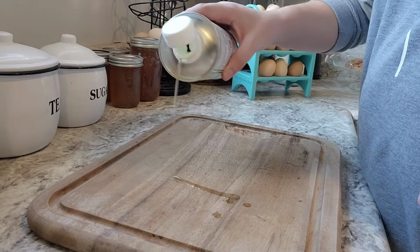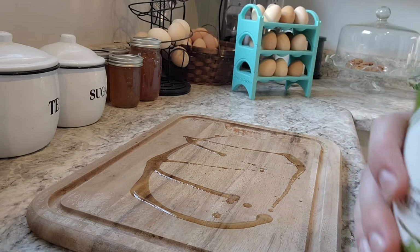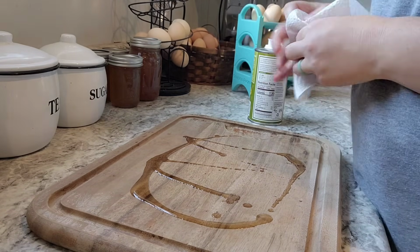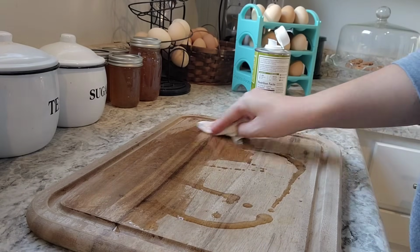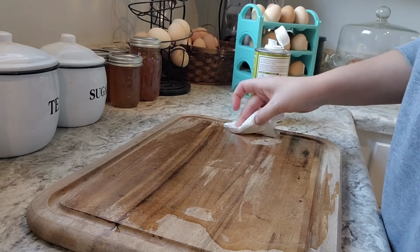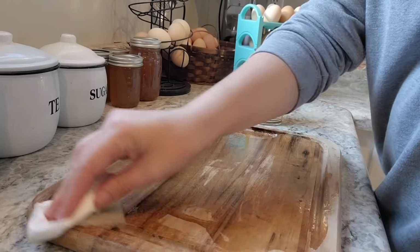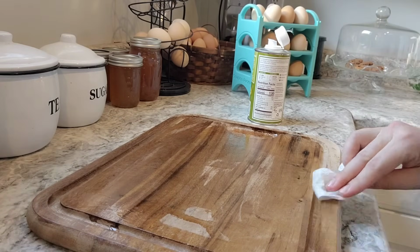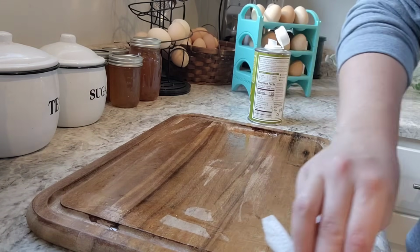I had a few extra minutes, and something that has been on my to-do list is to oil and season my wooden cutting board and the wooden spoon that I use the most. Someone had left a comment in a video, I guess last week or so, mentioning how I needed to season my cutting board, and it's been on my to-do list. I just haven't gotten around to it, but that was the reminder that I needed to get it done. So that's what I'm doing.